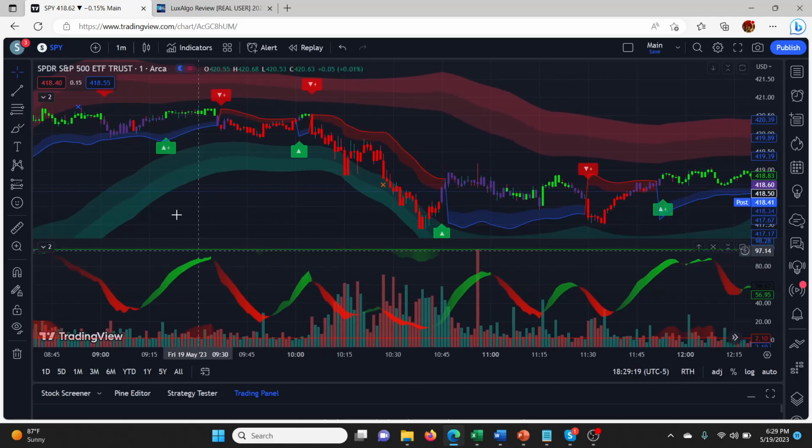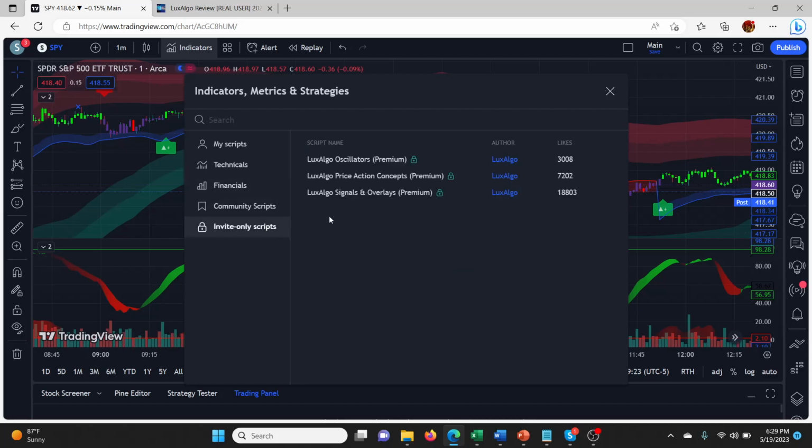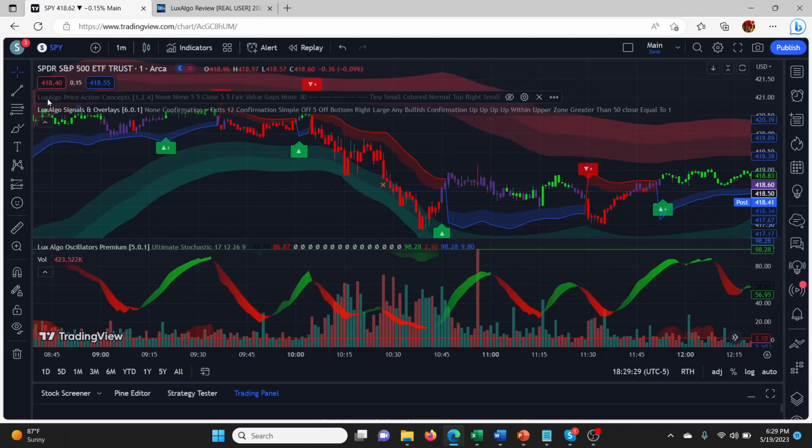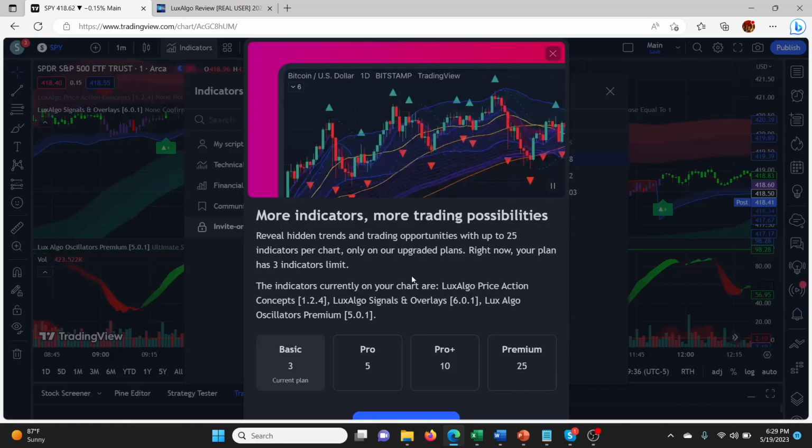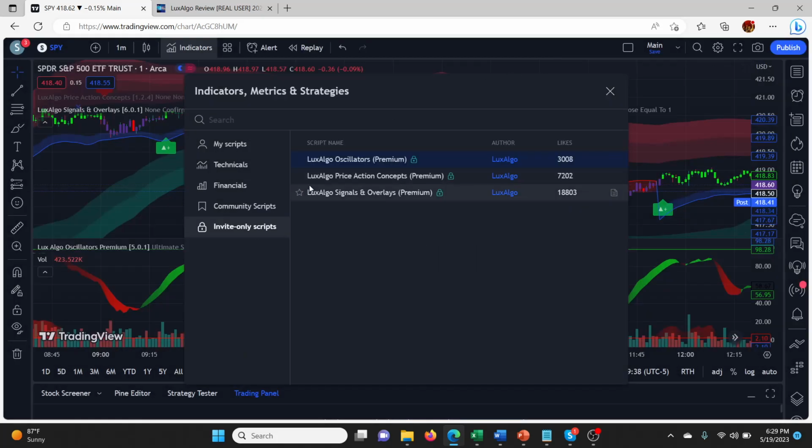If you want to add this oscillator on, it's really easy. You just go to indicators. I did a video about this earlier. You go to Lux Algo, oscillators. You add that to your menus here. I'll just do it right now and I'll show you what the different oscillators are. So, close this. I think I just added them.